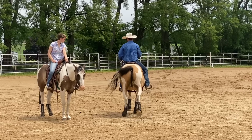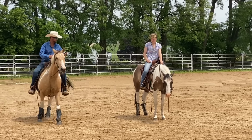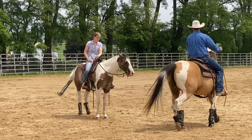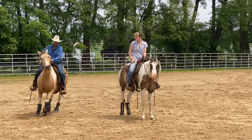And then what's hard about showing you guys this for this particular scenario is he doesn't want to stand still, even right next to him. He's ready to go somewhere. So there's quite a few other things to work on in addition to him being more herd bound. But let's just go ahead and move this into a trot here.